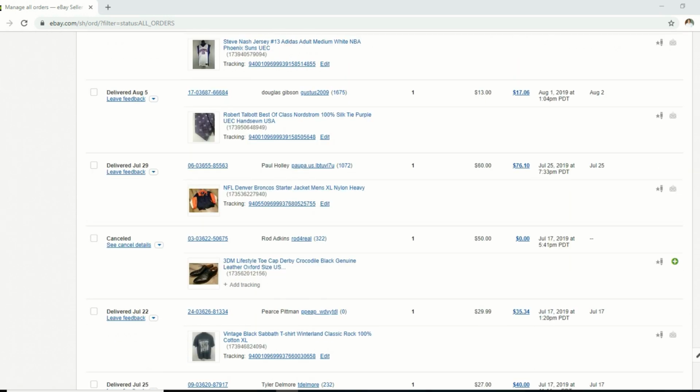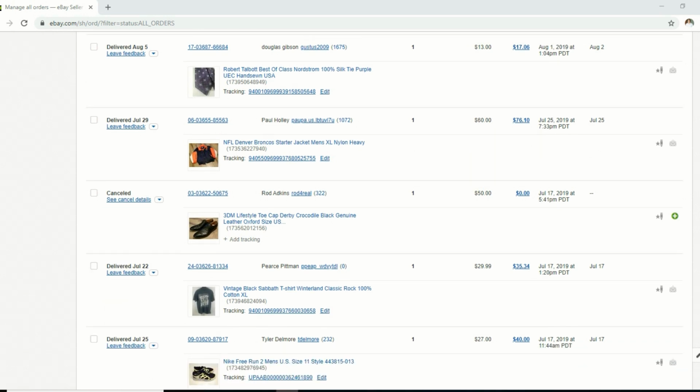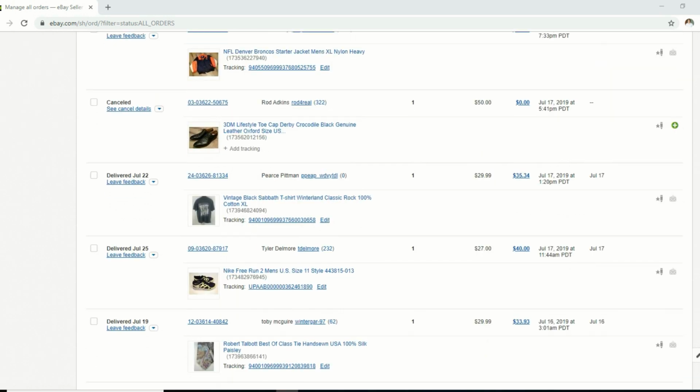Another cold weather item that sold in the summer was this Denver Broncos starter jacket. It's a real big heavy jacket. It sold July 29th for $60. I paid $6 for that jacket, so huge profit for me there. I had a canceled order, and then we jumped to vintage t-shirt.